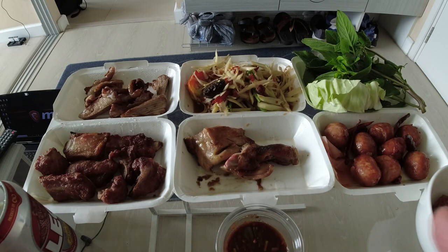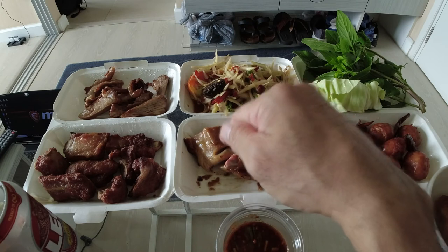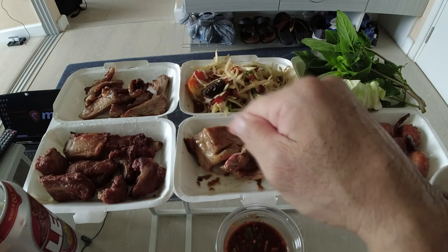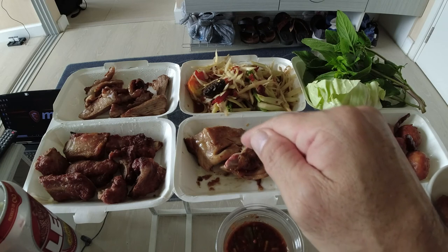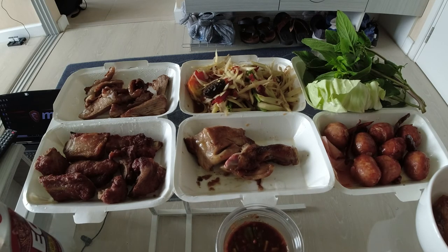Okay, we are going to flavor. The pork neck and this one have similar marination. They marinate the same thing with soy sauce. But I still rank the pork tastes a little bit better than the chicken. I like the chicken, but the chicken is, of course, healthier for you, right?